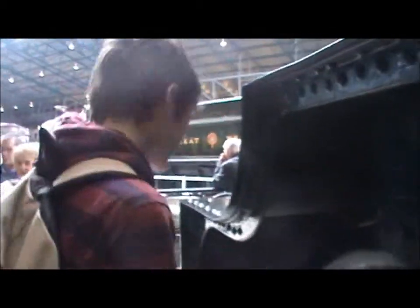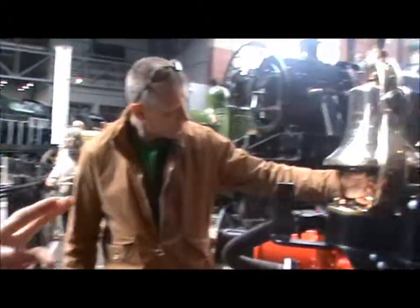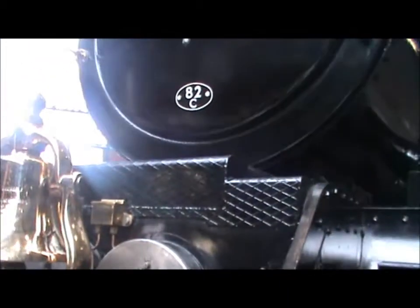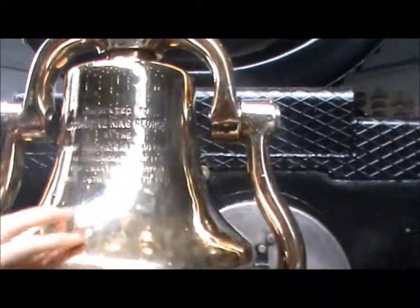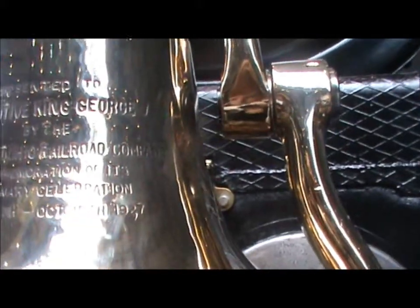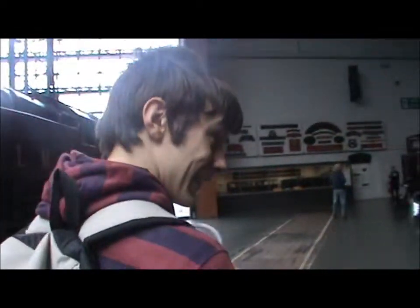460s, as most of the Great Western passenger locos were. Well, they all were. And again, put the bell on it to prove that it actually went to America. Locomotive King George, by the Baltimore and Ohio Railroad Company in commemoration of its centenary celebrations, September 24th to October 15th, 1927. Obviously, unlike when the Scotsman went over, this got back.